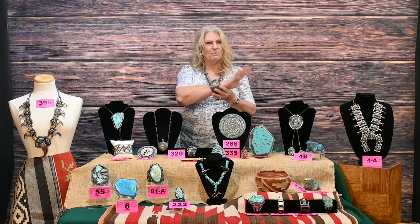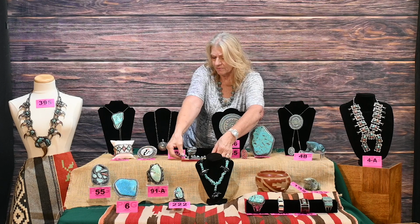I have this beautiful hinged bracelet. This is lot 225. This one has some feather and flower adornments, as well as wonderful turquoise and a great clasp. It is just beautiful, a big, stunning piece. It's a definite showstopper.